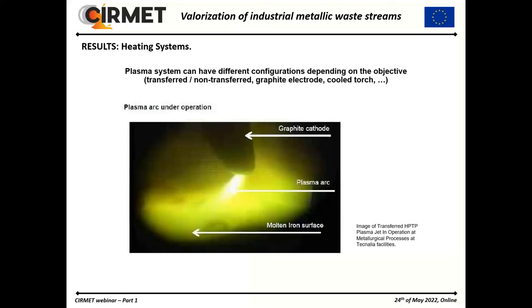And as said, under the name of the plasma, different configurations can be developed depending on the objective. We can have transferred or non-transferred plasma torches, different kinds of electrodes from graphite to cooled torch, and so on.